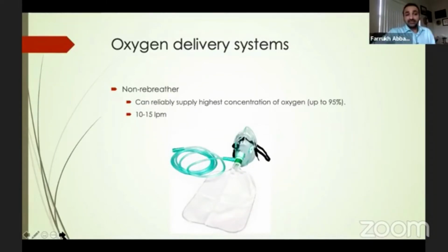Non-rebreather can very reliably supply the highest concentration of oxygen, up to 90 to 95%, which is big. You know, a ventilator provides like 100%. So this non-rebreather can provide 95% FiO2, and their flow can be 10 to 15 liters per minute. With the non-rebreather, just make sure the mask is not loosely fitting. Try to fit the mask well on the patient so that they can get the maximum amount of oxygen. So if someone is on a non-rebreather and they're still hypoxemic, that is bad. That means that patient will probably need something non-invasive or even mechanical ventilation.